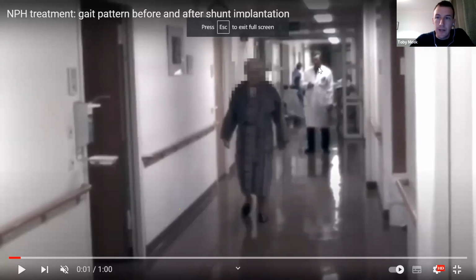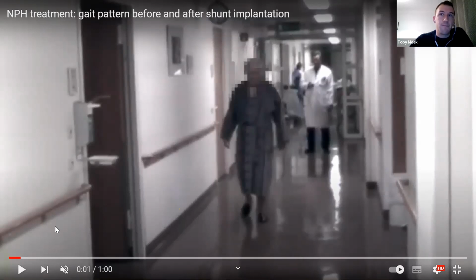Talking about shunt surgery, this is just looking at a gentleman before and after surgery. And this is where I think this condition is really amazing. Some of the changes are really significant. We have had a patient quite recently who was basically off legs, and after 2 weeks after a TAP, he was able to walk unaided again.